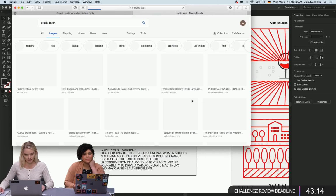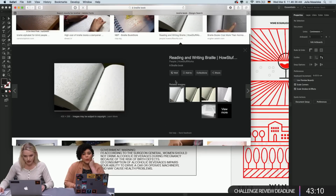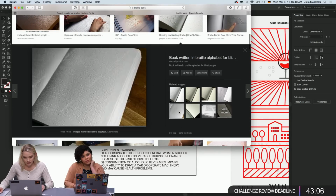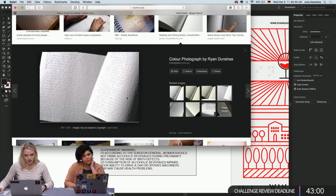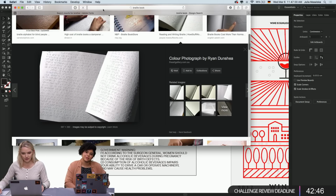All right, let's see. So it kind of looks like this. Yeah, if you guys can see this. So it's completely white, and it's basically pressed in little thingies that you can feel. Beautiful dot art. Yeah, it looks very beautiful.